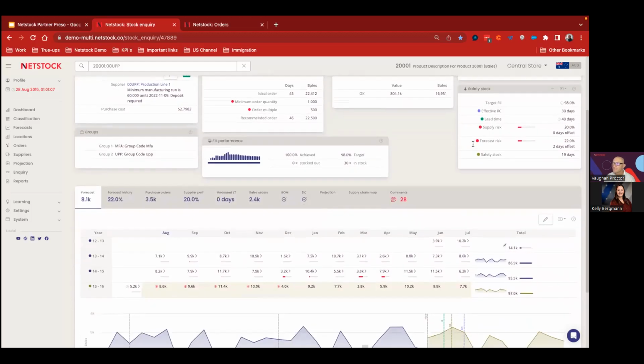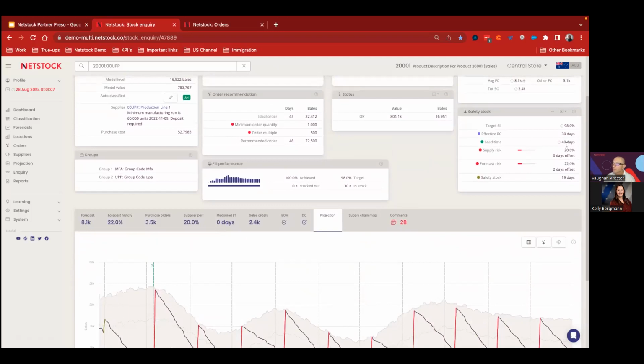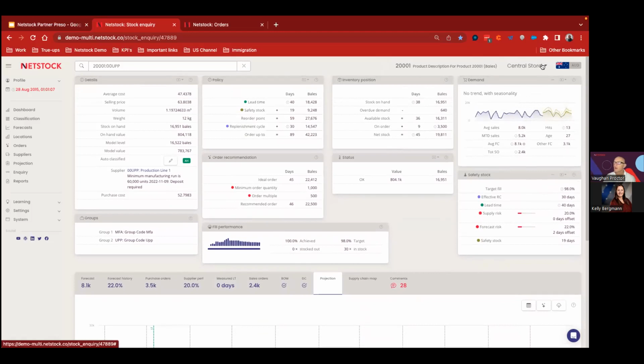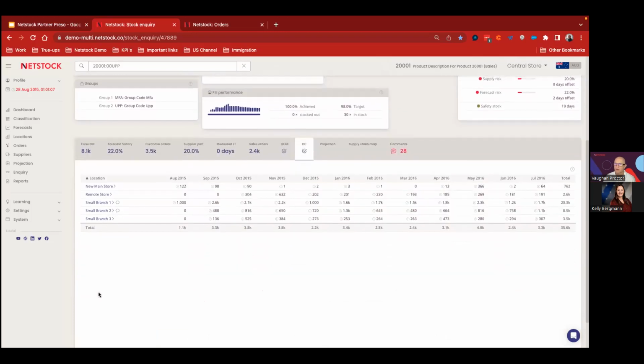So for every single item, based on the replenishment cycles that we've put in over here, the lead times, we have a 12-month order plan going forward. You can see over there, we have the projected orders into the future, and you can see we have bigger orders in peak time, smaller orders in the troughs to make sure that we're not holding too much or too little.